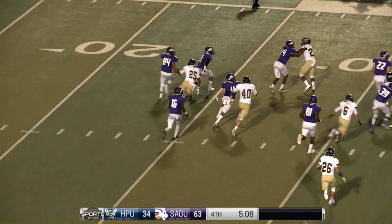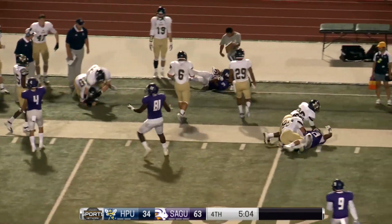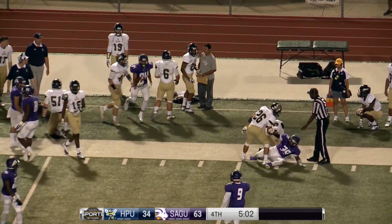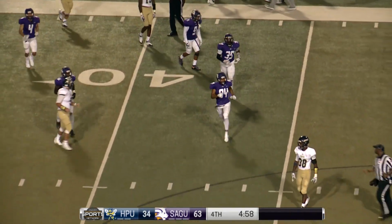SAGU returns the kick. It's out past the 25 to about the 30. Tiptoes a little bit further down the line. That is number 84, Zach Johnson, freshman wide receiver from Temple, Texas, able to get it out.